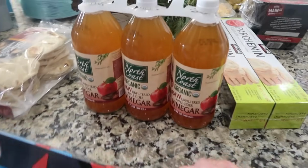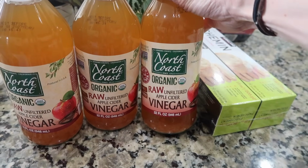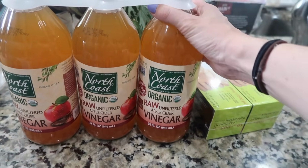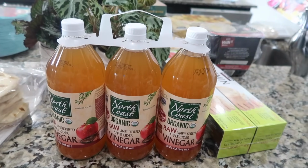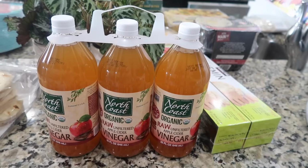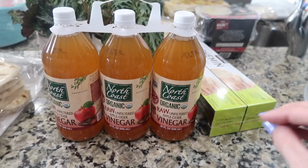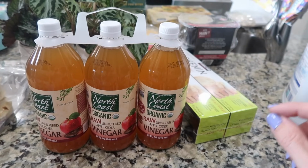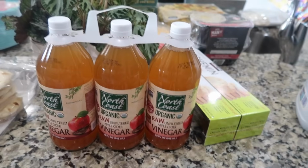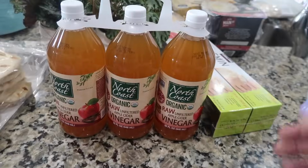And then I got some raw, unfiltered apple cider vinegar. Is the mother in here? I'm just kidding. You guys know I love to take a shot of apple cider vinegar every morning, and that's just how I live my life. But I'm just kidding. We have fruit flies and they're lingering about. I feel like they're almost gone, but then every now and then I'll see a couple and I'm like, oh, you rats. So I'm just gonna start leaving it out. I bought it in bulk.